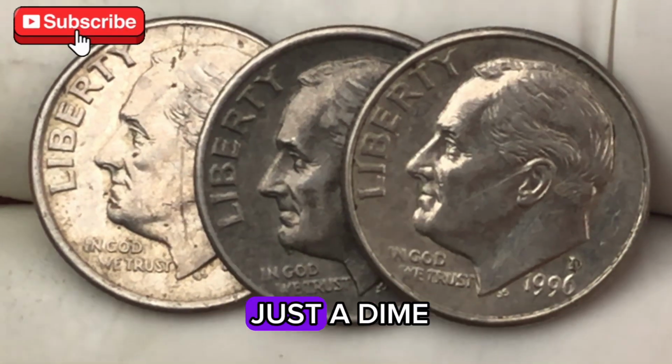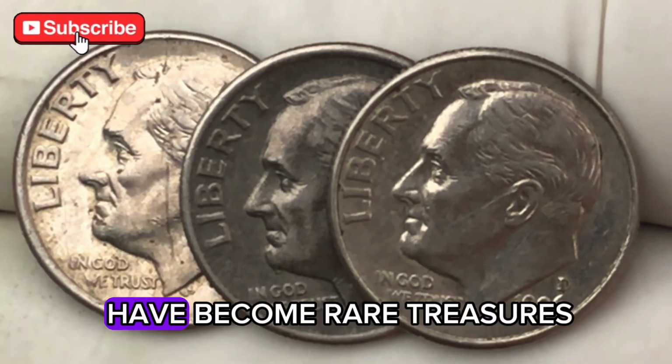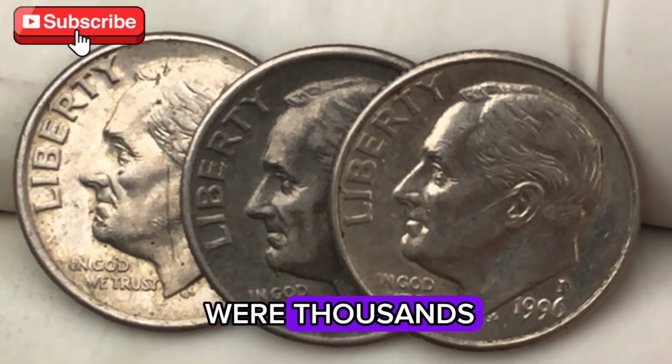Think a dime is just a dime? Think again. Some of these coins have become rare treasures worth thousands.